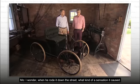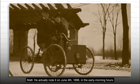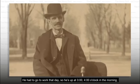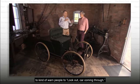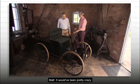I wonder when he rode it down the street, what kind of a sensation it caused. He actually rode it on June 4th, 1896, in the early morning hours. He had to go to work that day, so he's up at 3, 4 o'clock in the morning running this through the streets of Detroit, so there weren't too many people around. That said, he did have somebody riding in front of him on a bicycle to kind of warn people that, look out, car coming through. I mean, it must have been like a spacecraft for people. It would have been pretty crazy.